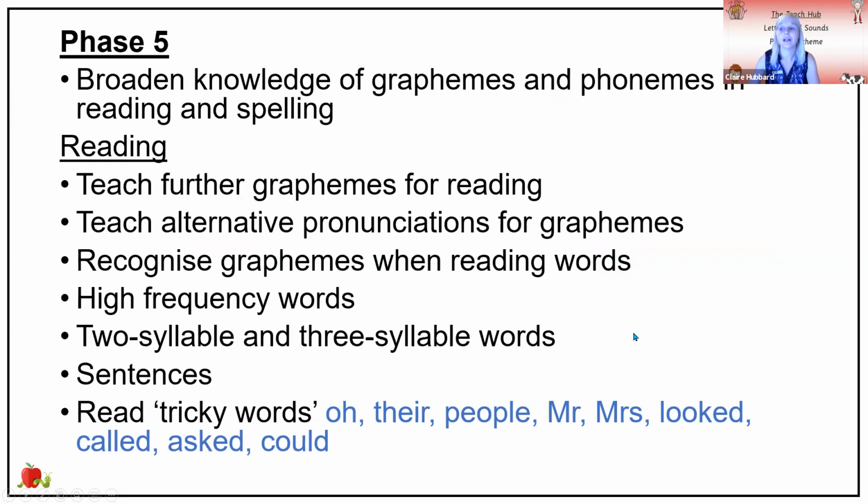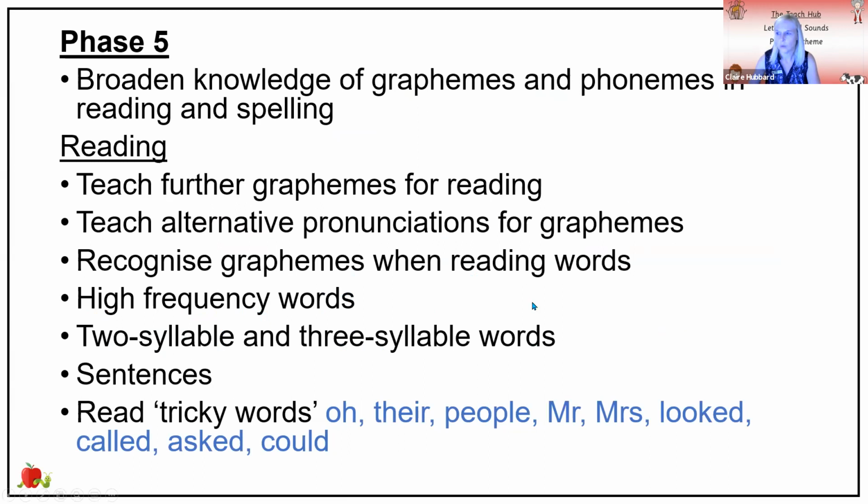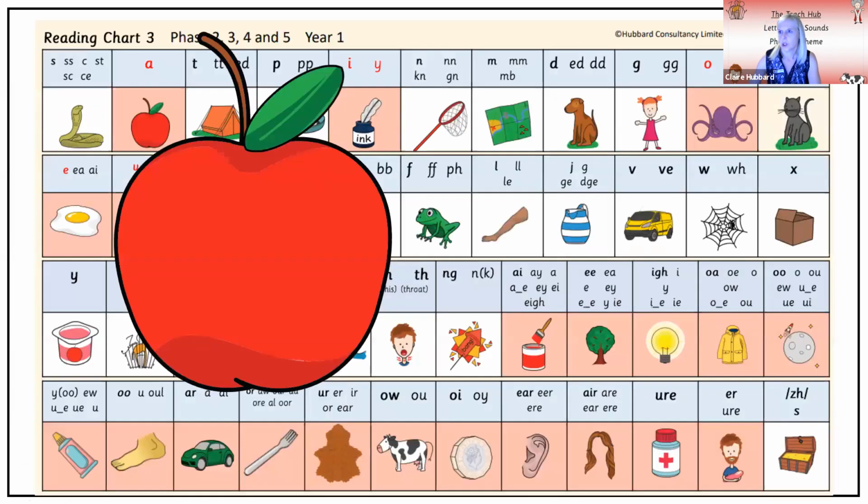Now it's phase 5 that is the one that we've had to break down into smaller chunks to make it more manageable. So the first half term we'll be looking at reading and spelling. So we're reading lots of graphemes, we're reading and we're spelling alternative ones, okay? So the ones that they learn for reading will be eventually in the spellings for year 2, 3, 4, 5 and 6. So this is a reading chart for year 1.